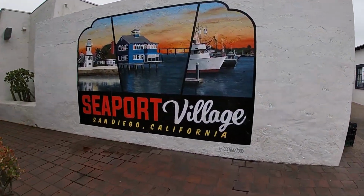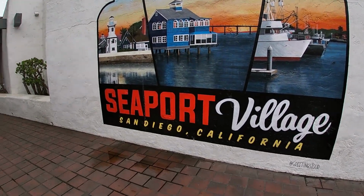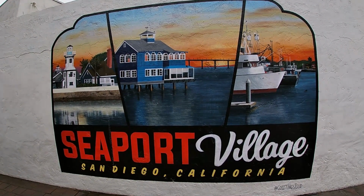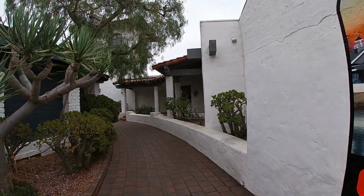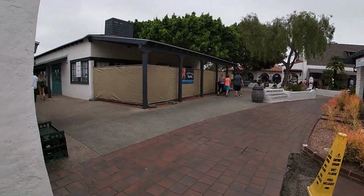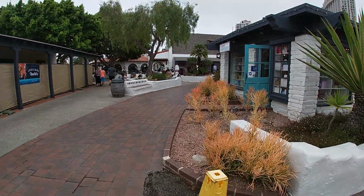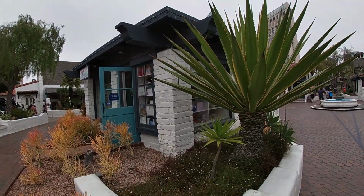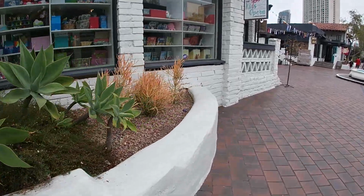There's a nice mural on the wall back here. This is Seaport Village. See if I can center myself a little better here. Seaport Village, San Diego, California. That's pretty. I'm not quite sure what's back that way. And I'm looking back this way. Louisiana Charlie's. This looks like it might be under renovations. And there's an old historic carousel. I'm gonna have to walk over there in a second. And this is a kids store here. Kids Opera, it's called. Interesting.